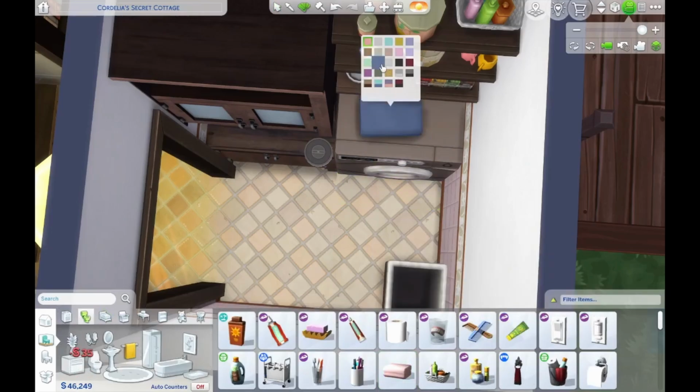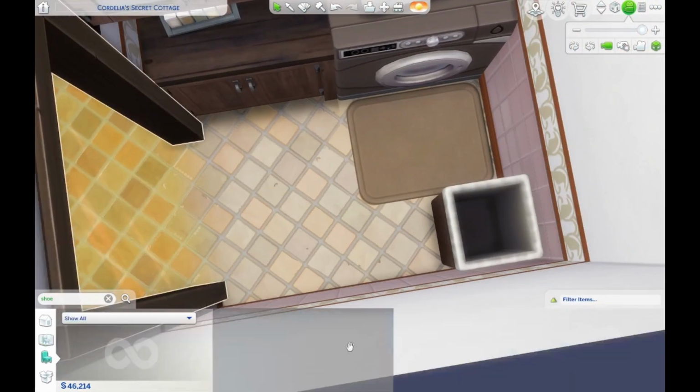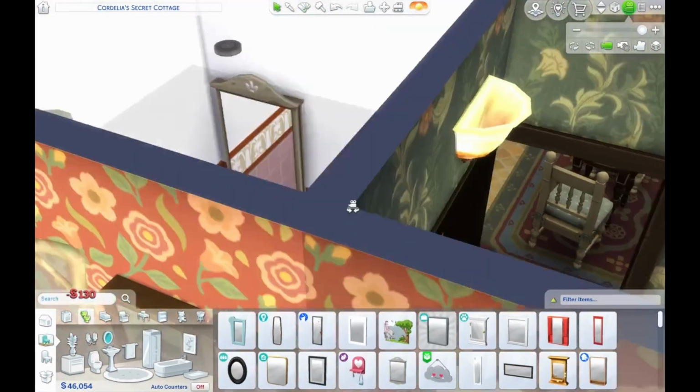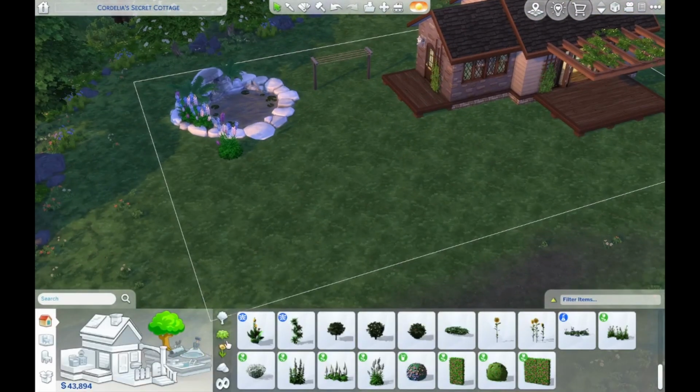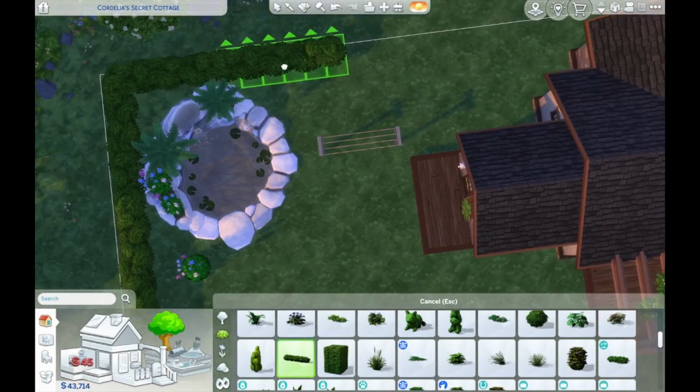You're welcome. I mean, I thought to put butler's pantries, laundry rooms and stuff, but not in this kind of build. We came up with that together, though. That was definitely a team effort. I don't think I would have come up with the way that it ended up either. I think that was both of us doing it.